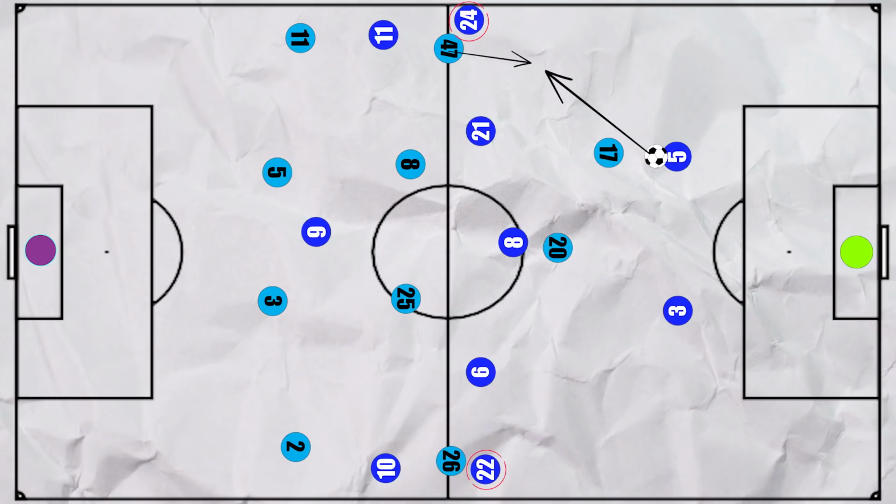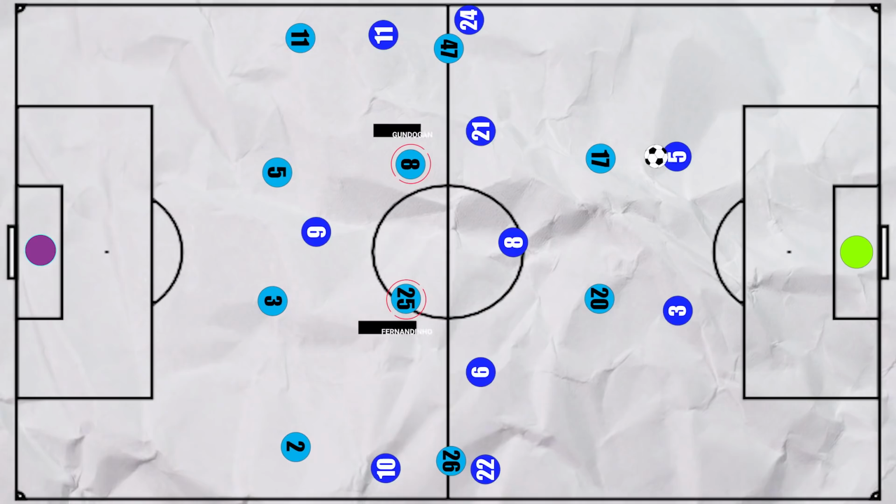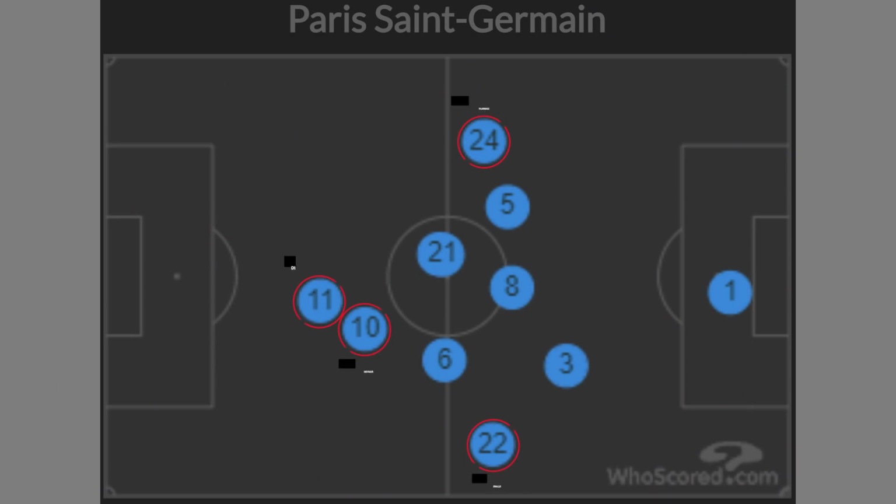And the PSG build-up shape meant that both fullbacks were so high that the outlet pass into the fullbacks was more difficult. However, PSG did have success playing through the centre. City's 4-4-2 meant that Gundogan and Fernandinho were often the sole midfielders, and PSG's shape, with the fullbacks giving all the width, meant that they constantly overloaded City centrally, with Neymar and Di Maria drifting central, which allowed Verratti to drop deeper.